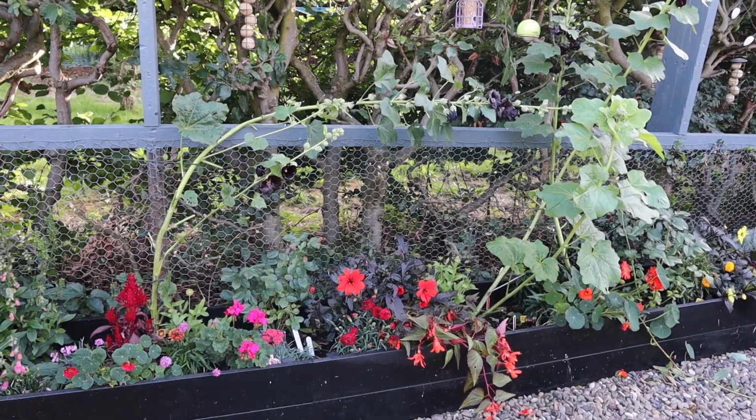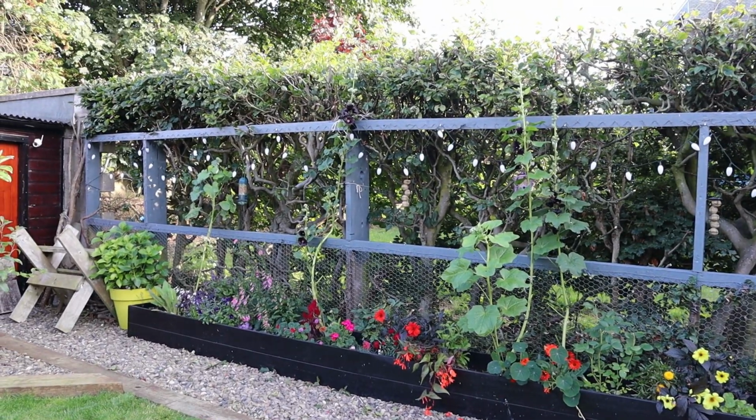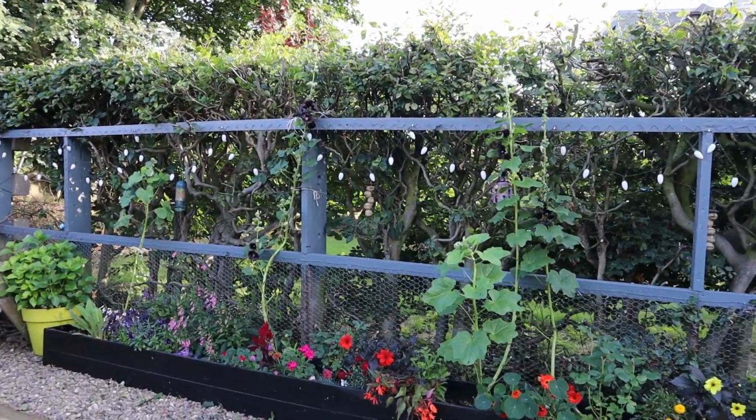Or that is going to snap. I've tied it up with a little bit of string. So hopefully they'll feel a little bit more supported now and stay upright. I'd be gutted if those broke.